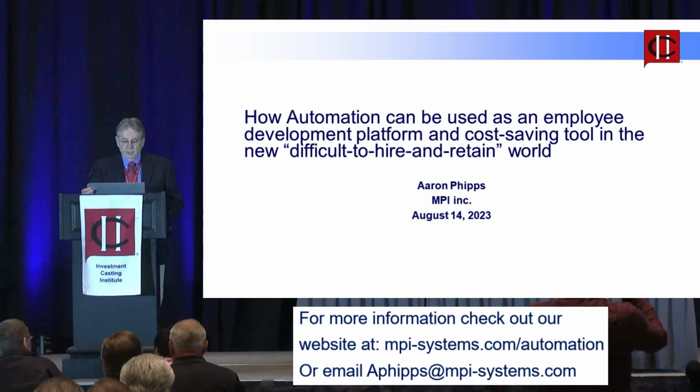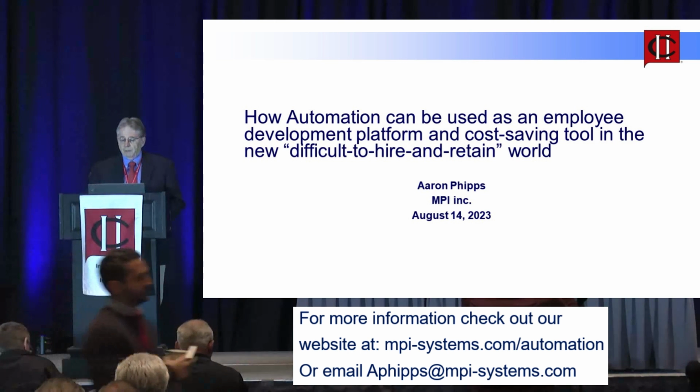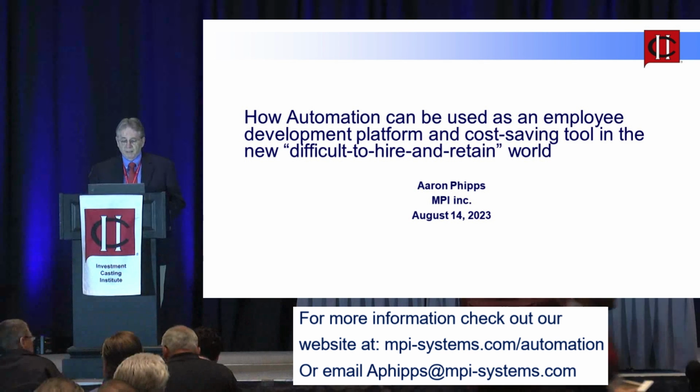Next up on our agenda is Aaron Phipps. I think everybody knows Aaron, and he's going to talk about how automation can be used as an employee development platform and a cost savings tool.